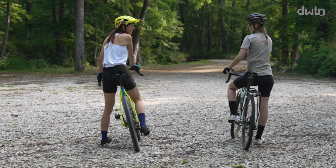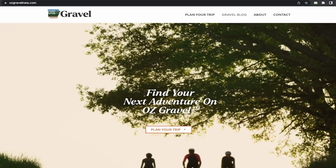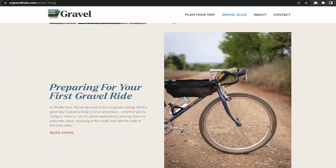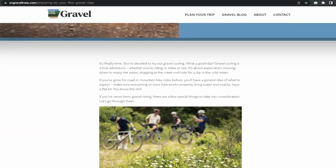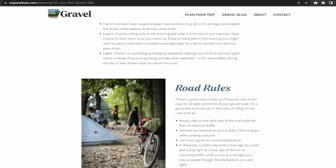Do you notice that there are any barriers to entry for gravel riders? We do. A couple of them are knowledge and education, and equipment. For the knowledge portion, something that we're trying to do is help be a resource and put information out there for people to read and take in. One blog post we have is all about getting ready for your first gravel ride. It will tell you some tips about how to set your bike up, what to bring with you, what to expect, and some beginner-friendly routes that you can go on.